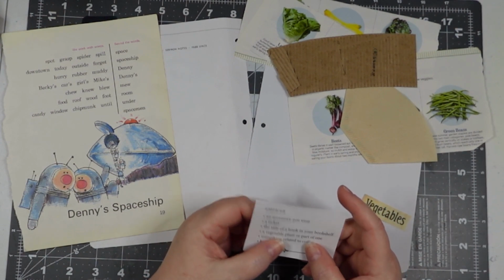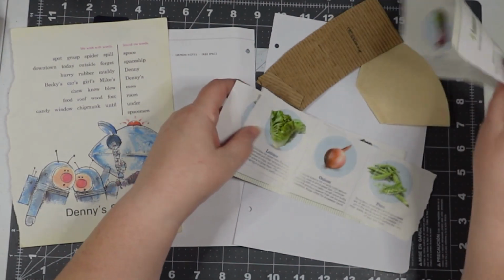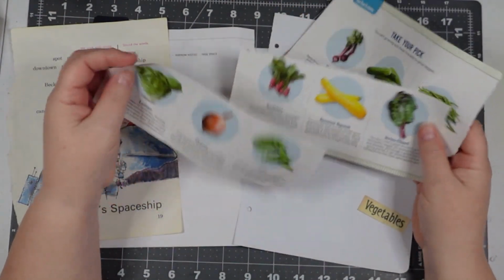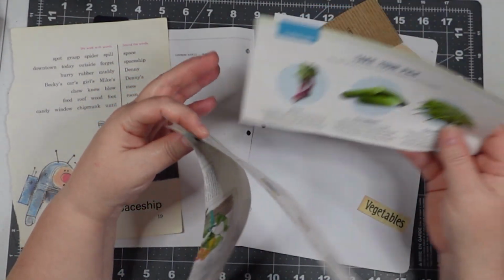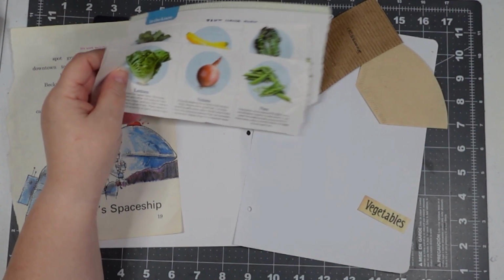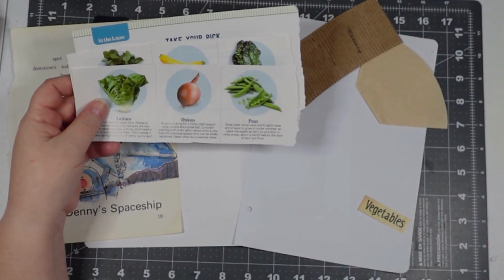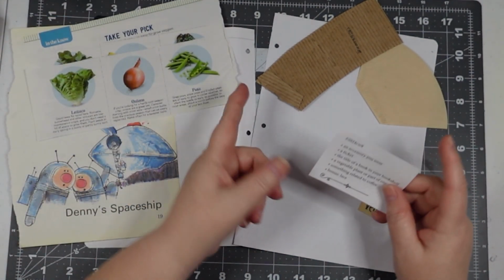A vegetable plant or part of one. So I had cut out these images from a magazine. So we may use some of these. I'm not sure how many. I'm going to see if I can punch them out with my circle punch. And then something related to coffee.